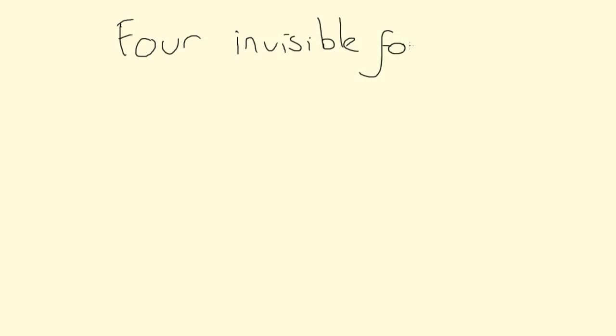So we've got those three places where most of the matter is going to be found, but really the universe is also made up of four different forces, and really they are four invisible forces because you can't see them. You can only see the effects of the force, but you can't really see the forces themselves.